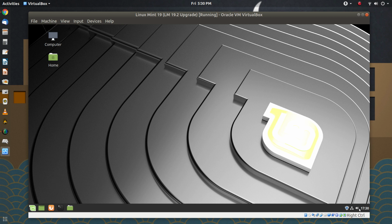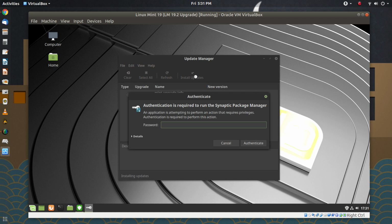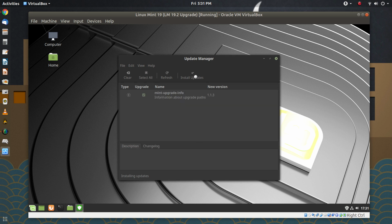So what they tell you to do is to go to the update manager. Here it is. You notice that our upgrade that we have to download is Mint Upgrade Info. So that means we install this first, and then we should be able to do our upgrade. And here's my password. I'm happy to give you a password so you can install the upgrade. This is one package, so it shouldn't take too terribly long to do. We'll just go ahead and do it.